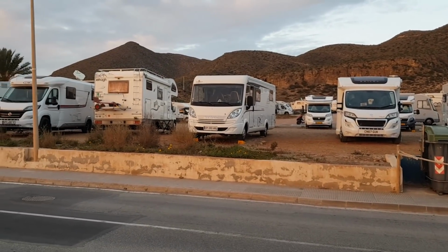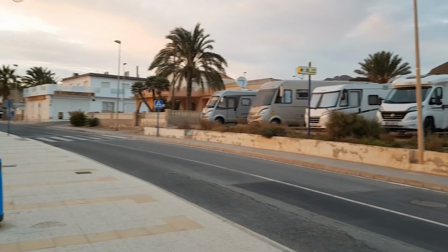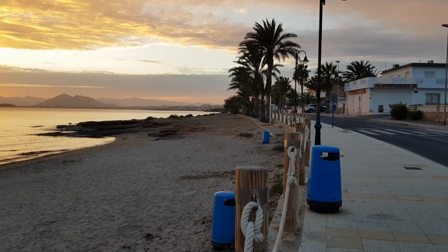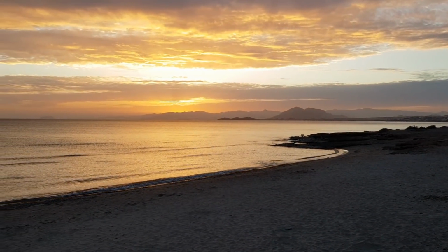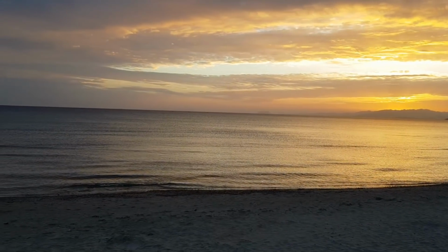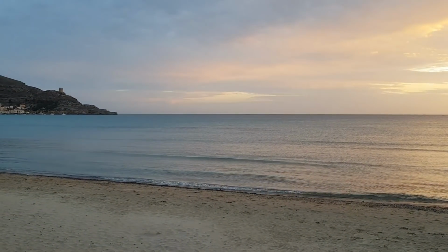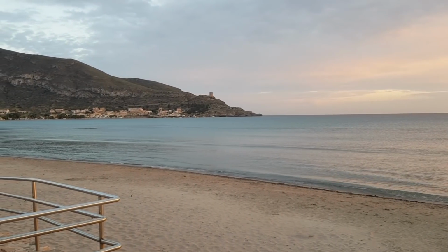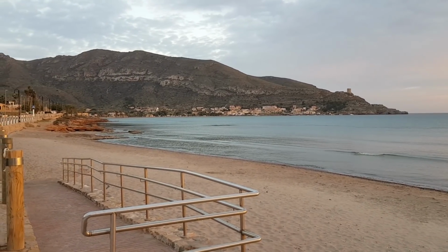Sun's just going down at Vilajoyosa. I will learn the pronunciation properly of that, but it's a really nice sunset here. Look at that, absolutely beautiful. I'll give you a full view all the way round the bay, round to the little peninsula. That's the clock tower there, and the other bit of the town. Apparently this place is quite famous for scuba diving.